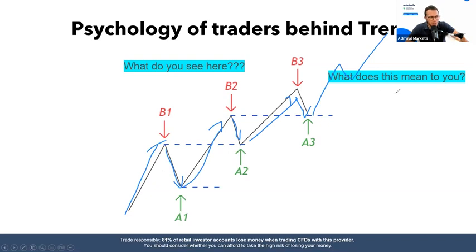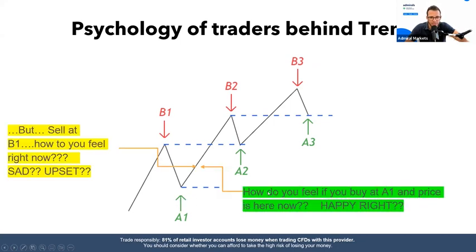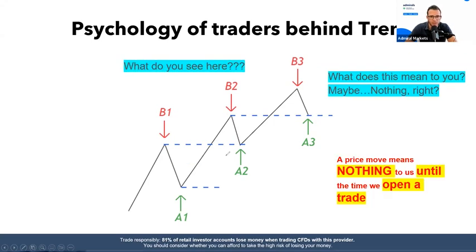Does this mean anything to you guys? If you can, you can answer the questions, by the way, feel free. That's your webinar, so you can feel free to type in the chat box below. So does this mean anything to someone who for the first time sees these lines here? Impulse, retracement and so on. I assume that to none of us does it mean anything here. It means absolutely nothing. Maybe nothing, right? A price move means nothing to us until it will be time to participate in the activity. So until the time we initiate a position, we open a trade, this scenario here means nothing. Do you all agree?